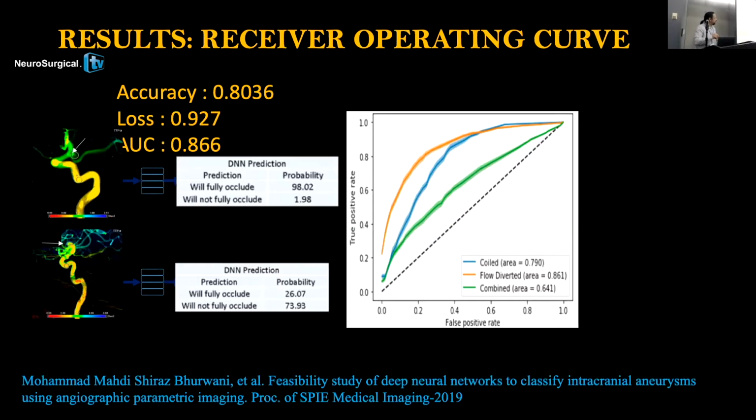The prediction probability is that this aneurysm will fully occlude with 98%. And indeed, this aneurysm had that immediately. Again, this is immediately, or during the procedure. The interventionalist is still with the catheter somewhere inside the artery, looking to assess whether he or she should add another coil or not. Same is in here, with a probability of 73. The idea is, are you going to do something now, during this procedure, to augment your intervention? And this is where I think it is a very strong tool.